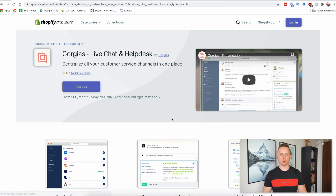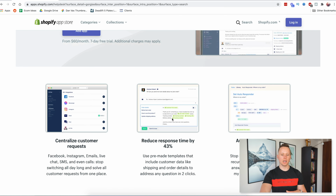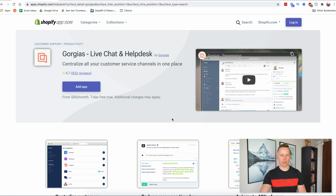What this allows you to do is it's basically a customer service portal, and it allows you to keep track of all your customer service tickets, and it just makes everything really organized. It's something that's much more useful when you actually start growing your store. When you're starting out, honestly, you can just make a Gmail. Of course, you want it to be with your domain in it.